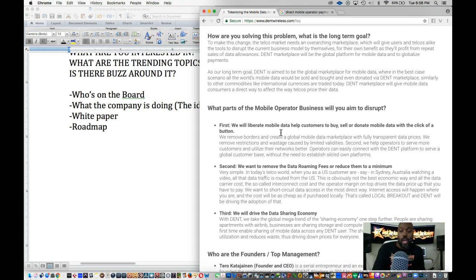Well, Dent is saying, guess what? We're going to fix that problem. We're going to make it to where data roaming fees are either completely removed or at a minimum. That's huge. You see how young she is, and her sister's 11 months. So our traveling with them at a young age puts us in a position where as they get older, they have absolutely no concept of what's going on now, the old model.